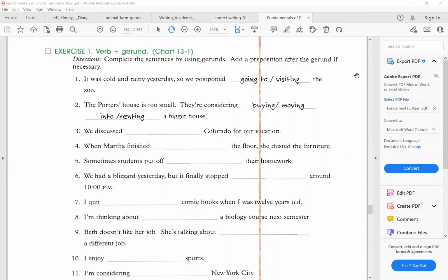In the following verb plus gerund exercise, we're going to complete the sentences by using gerunds. So again, a gerund is a verbal. It's not a verb. It is verb-ing, and it is functioning as a noun, which means it's either the subject or the object of the sentence. And in this case, since it is placed after the verb, we're using our gerund object.